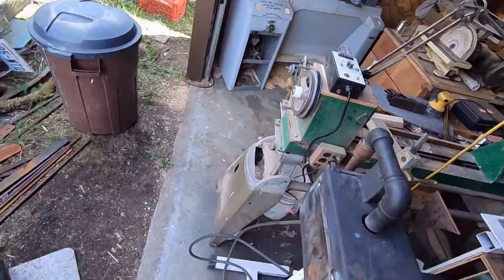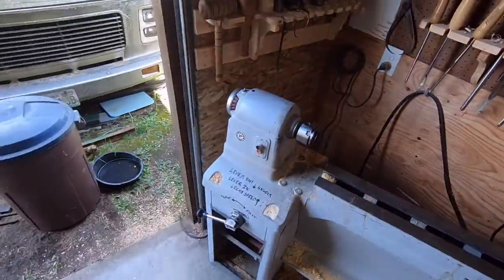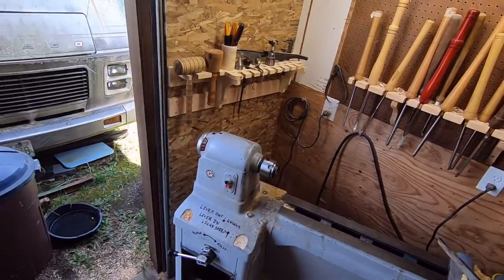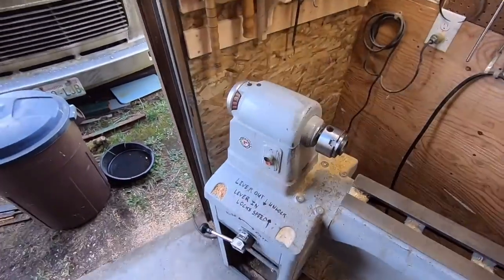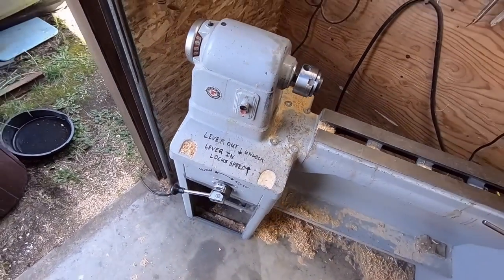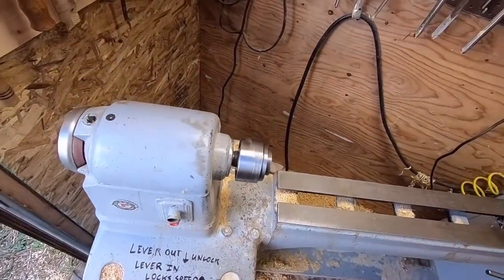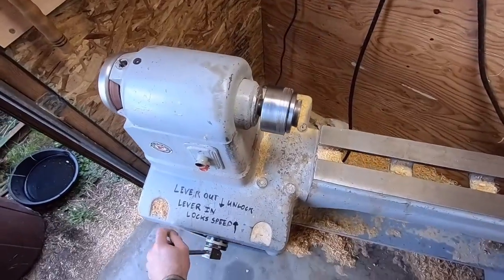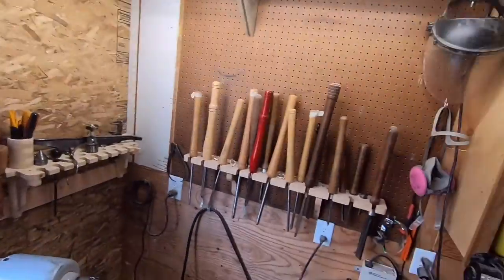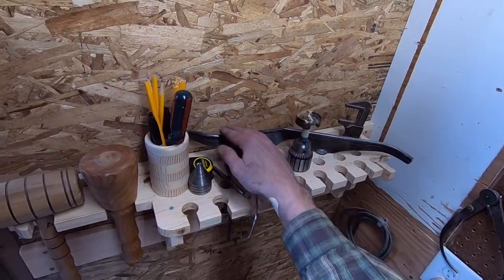But I recently got at an auction this old Rockwell lathe, and it works really good. It's a nice variable speed. It was missing the handle, so I had to fabricate this handle. They just had a pair of vice grips on there. So I have all my tools lined up here. Here are some of the tool rests, different tool rests that I made.